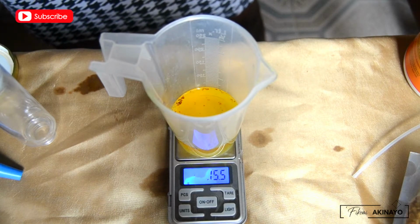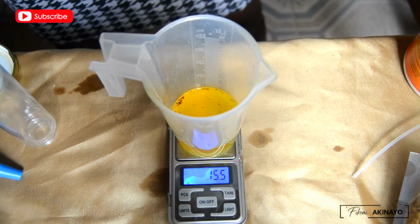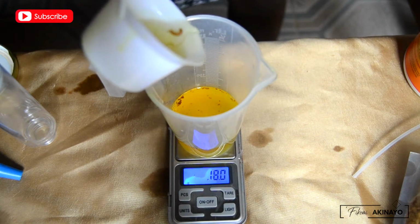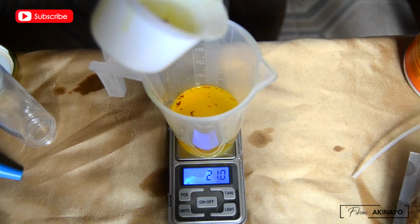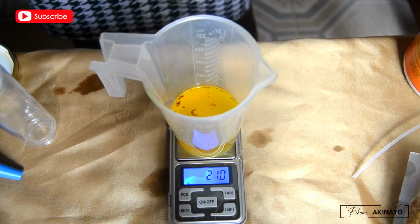And the reason I'm using it at 15% is because I'm going to be reducing the heaviness of the shea oil with some more coconut oil. And this is by using my coconut oil that's infused with calendula and rose petals.